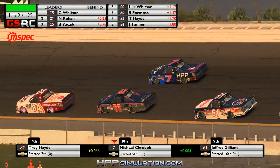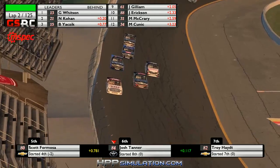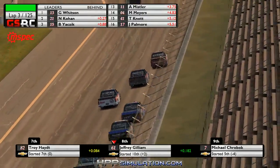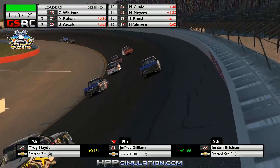Yeah, back here, Josh Tanner just picked off 2 trucks in one corner as he just got by Troy Hay, Michael Krobach. Michael Krobach stuck in the high side. Krobach really has nothing to worry about since he's locked into the next round, but he is dropping back like a fish, or like a rock.